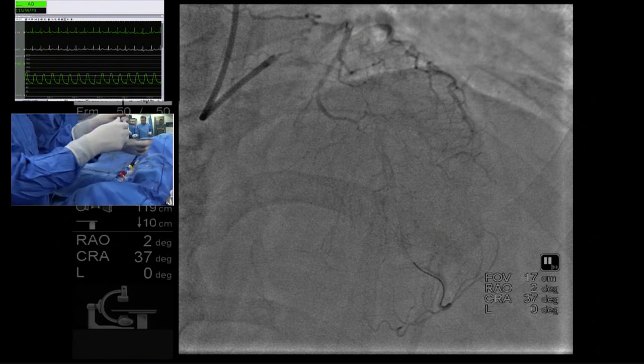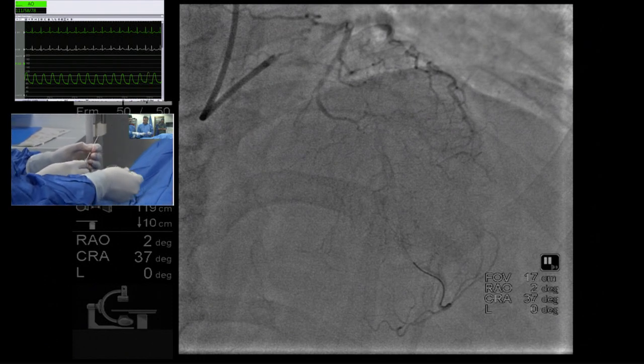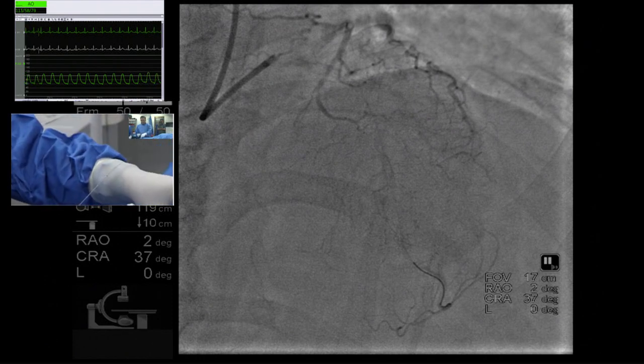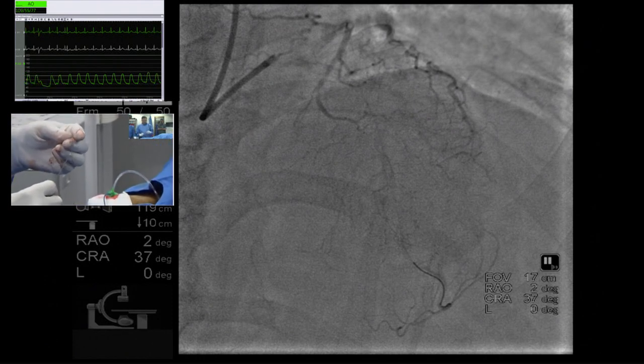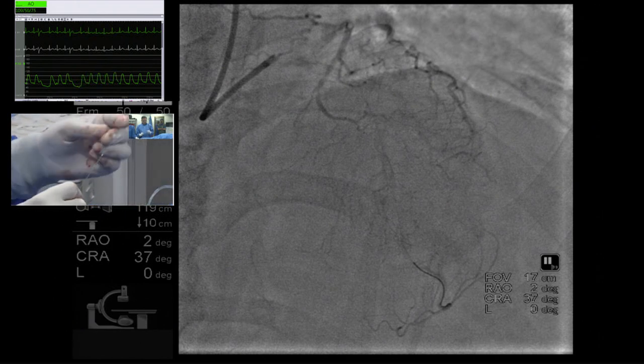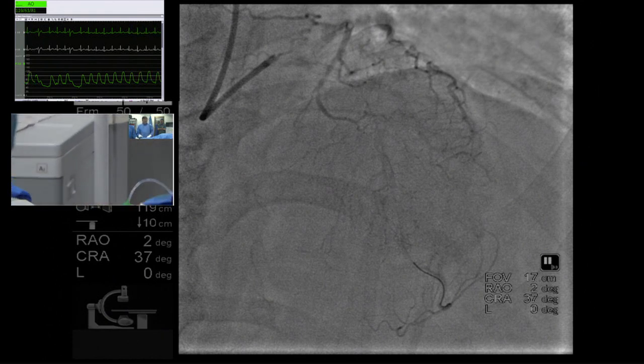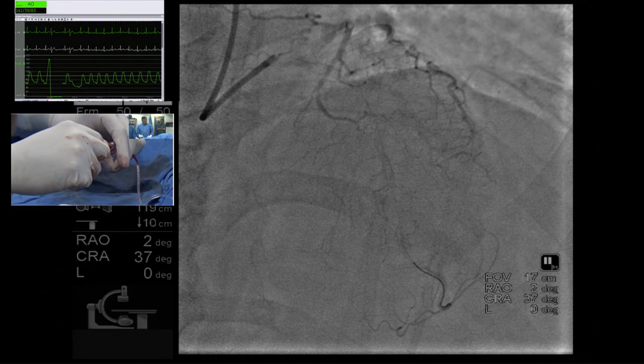Any comments about rotablation beyond what we just discussed? No, it was a fantastic demonstration of a safe rotablation, a really, really great demonstration. One question, a theoretical question for you, Sam. What if you were really struggling to cross? Right. Your next step would be to increase the burr speed, or would you downsize the burr?